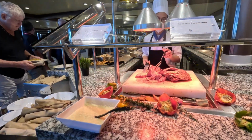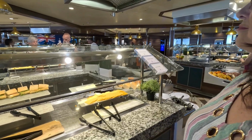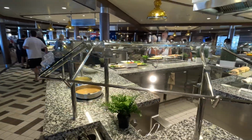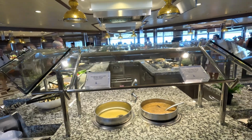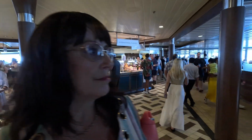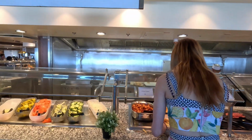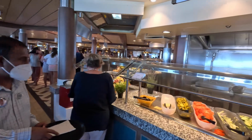What is your roast today? Roast beef. Roast beef, beautiful. Thank you very much. So on this one we've got some cheeses and some rolls and some wraps. Again, some soups at the end. These are the same soups as you saw before. And I think if we go around the corner over here, Alison said there are burgers and hot dogs. Yep, on this station we have got hot dogs and burgers. We'll check those out.